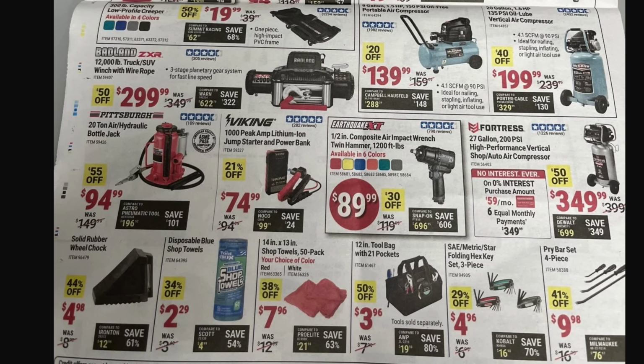Next to that, though, is an Avoid It Now tool. I just hate on these folding hex key sets. They just always fall apart. I get it, they're $5, and there are ways to fix it, but I would rather just buy a good hex key set. Now, for $10, that's an okay pry bar set next to it. Anyway, that's all the deals we got here in the flyer. But again, some fantastic ones. Just some wow, head scratchers. How are they doing that price?